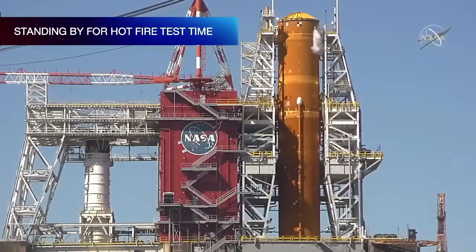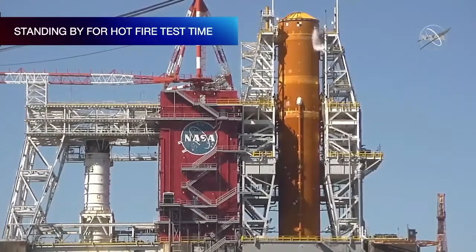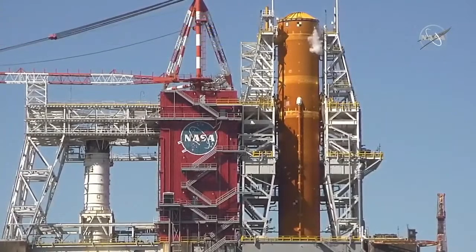After that, we'll get into the liquid oxygen terminate, and liquid oxygen replenish will stop that operation. And then we'll go into CAPU starts, and that's where each one of those core stage auxiliary power units will be powered up. That takes on the order of about 30 seconds to bring each one of those units up. They're done individually.